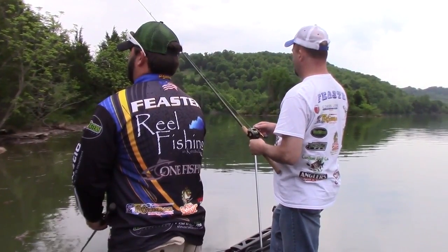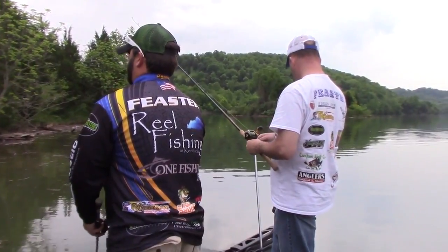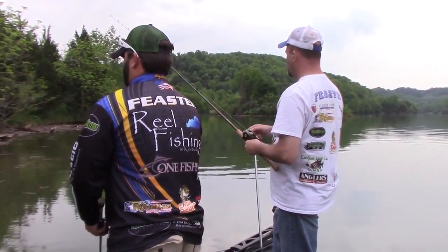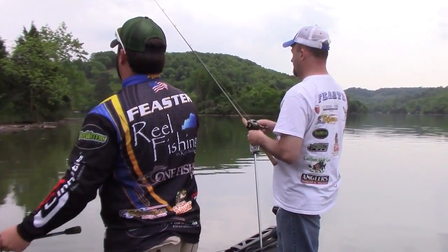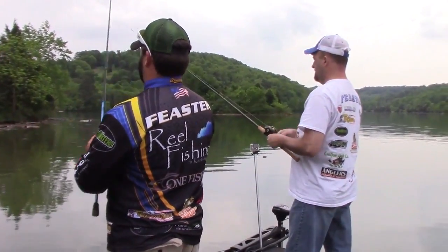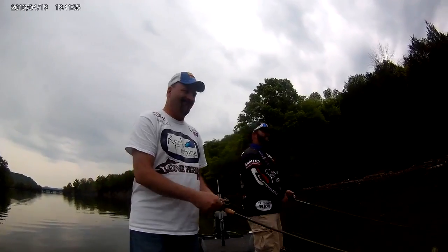I can see the rocks underwater. Okay, yeah. We're shallowing out. It's definitely warmed up some. Mm-hmm. Pouring rain this morning. Yep. Took 3 hours to get on the water.